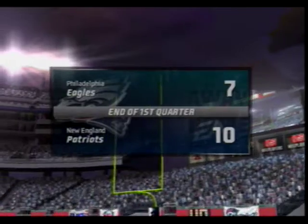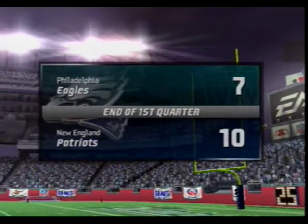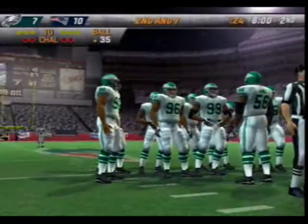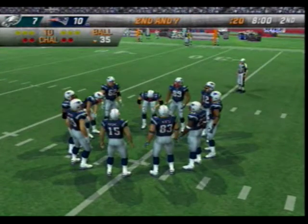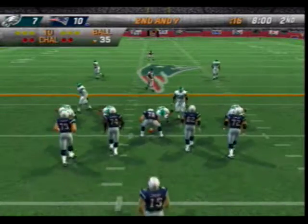After one quarter of play, the score is 10-7, Patriots 10, the Eagles 7. And we're ready to start the second quarter. Ball on their own 35. Ball on the 35-yard line.